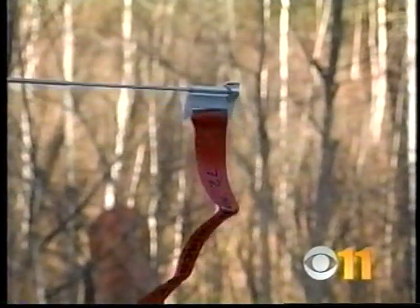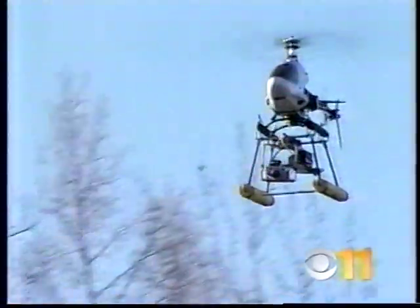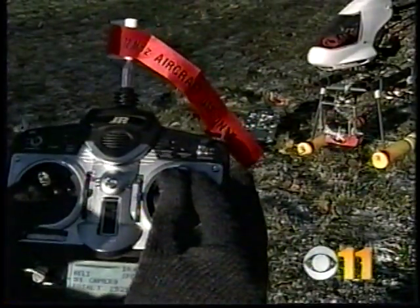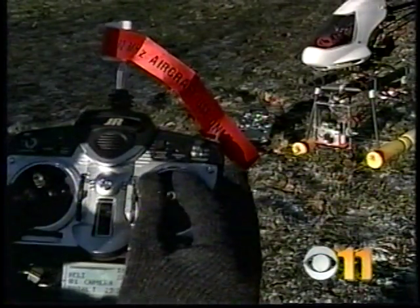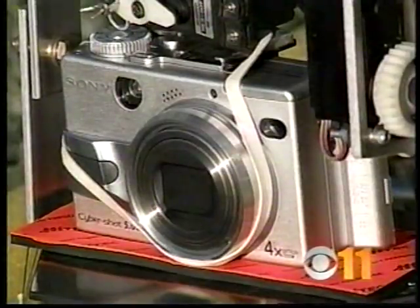500 feet and below, any photos from that altitude, this is essentially the only aircraft that's going to get you those photos. In addition to pan and tilt on the camera, the camera operator has a live video downlink feed and is seeing the flight from the camera's point of view.